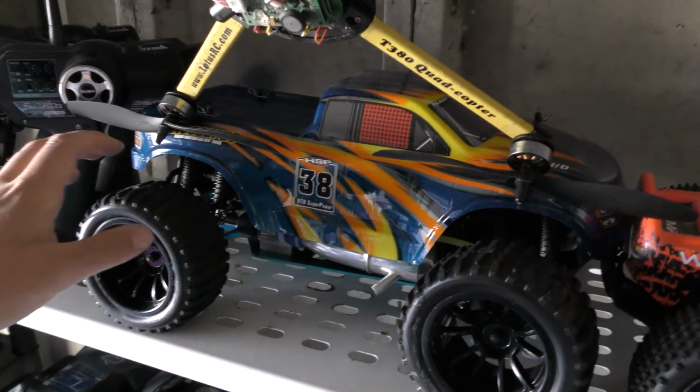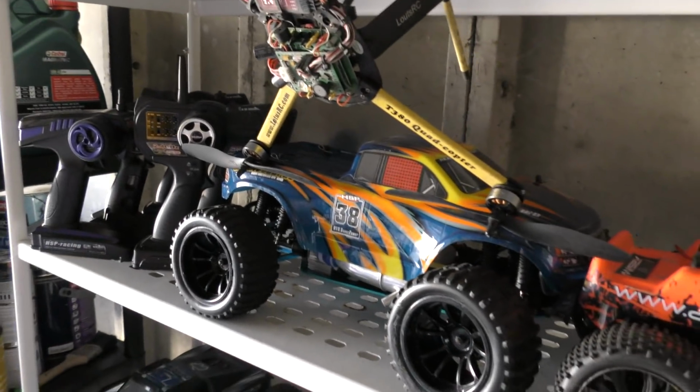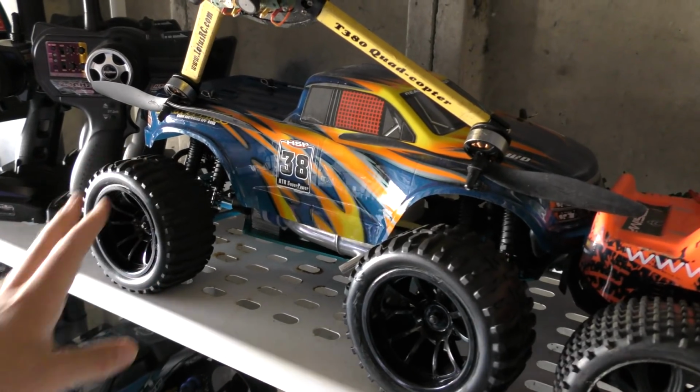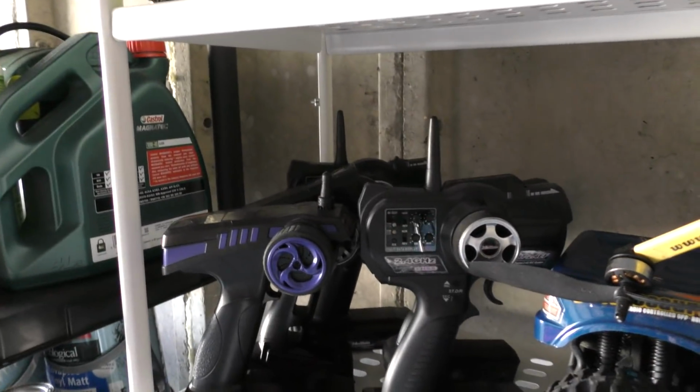Here's the 1/10 scale that I built myself. For those of you who didn't watch that video series, check it out. So this one I built myself. I think it's got the Vertex 18 engine in it. As far as I can remember, we just did the break-in, and then I took a break from all of this, so it sat there for a long time.